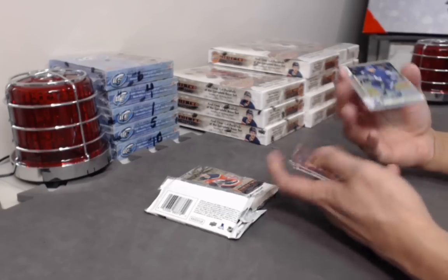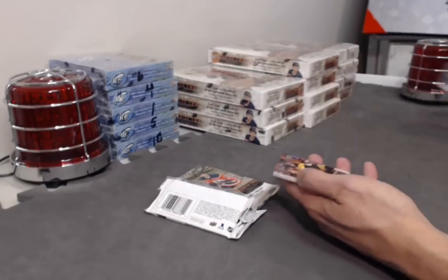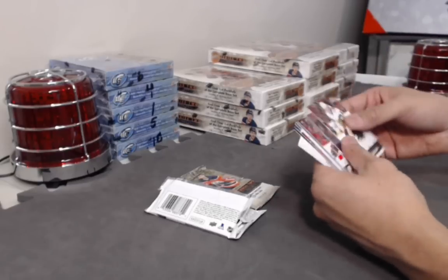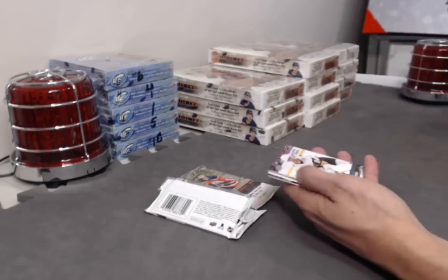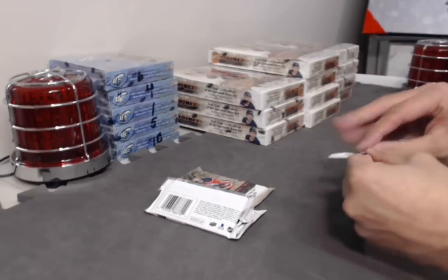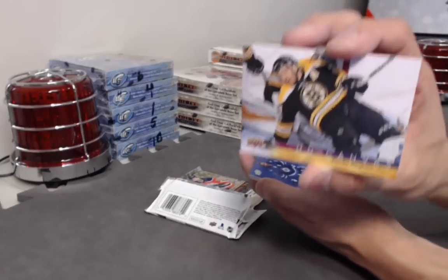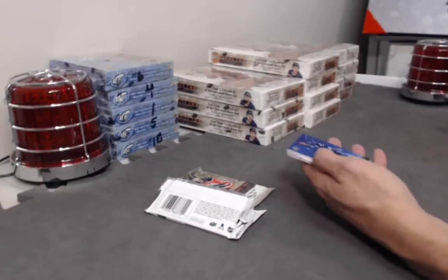And we have a foil marquee rookie of Andres Borgman. Young Guns of J.T. Comfort. We have a canvas of Patrice Bergeron. Oh, geez, sorry if whoever had that fall in the back at least.